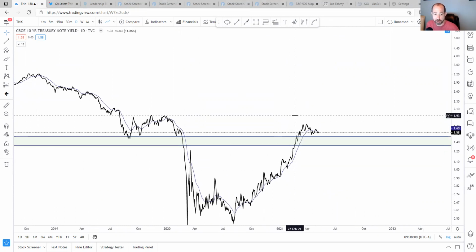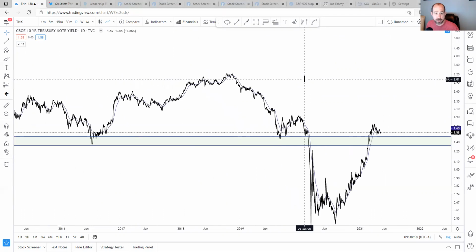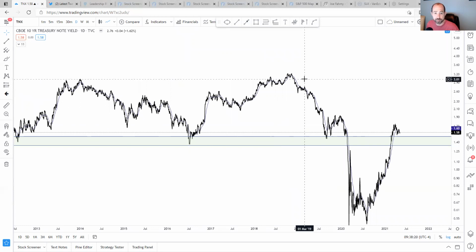that could be very dangerous for the growth stocks, which I do like. I think 2% is very possible. And potentially getting up into that 3% level, somewhere around here, I think that's a possibility too. So watch the 10-year. That's important.